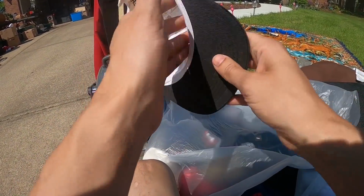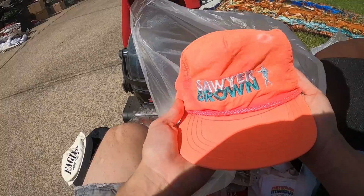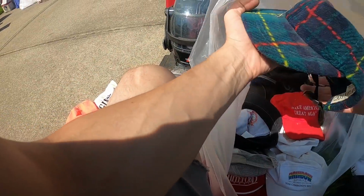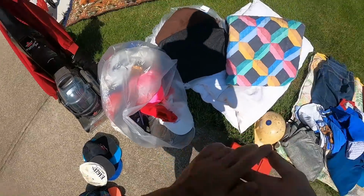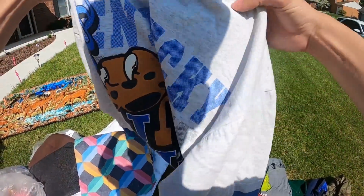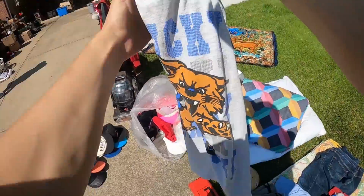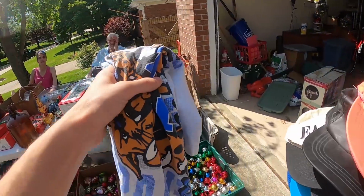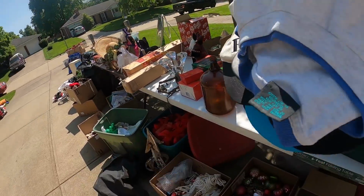Eagles World Tour 1994. All right, we got 8 hats and a shirt. Thank you, sweetie. Nah, no bag. I'll just throw it right in my car. I'm fine without it. Okay. Thank you.